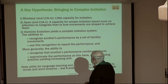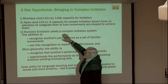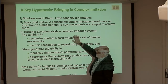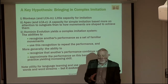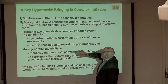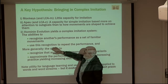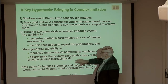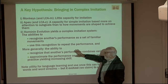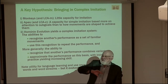So this idea of what I call simple imitation, it's not that simple, of course, in the brain, but it's more on attention to sub-goals than to how movements are shaped to achieve them. And what we have is a complex imitation system. It doesn't mean that we can imitate everything first go, but we can look at how another person is behaving and break it down into pieces. But we also can use this recognition to put it together. And more generally, we can see some of the details of the motion so that we can better and better approximate the performance by saying, well, you seem to do that. Okay, let me try to do that.